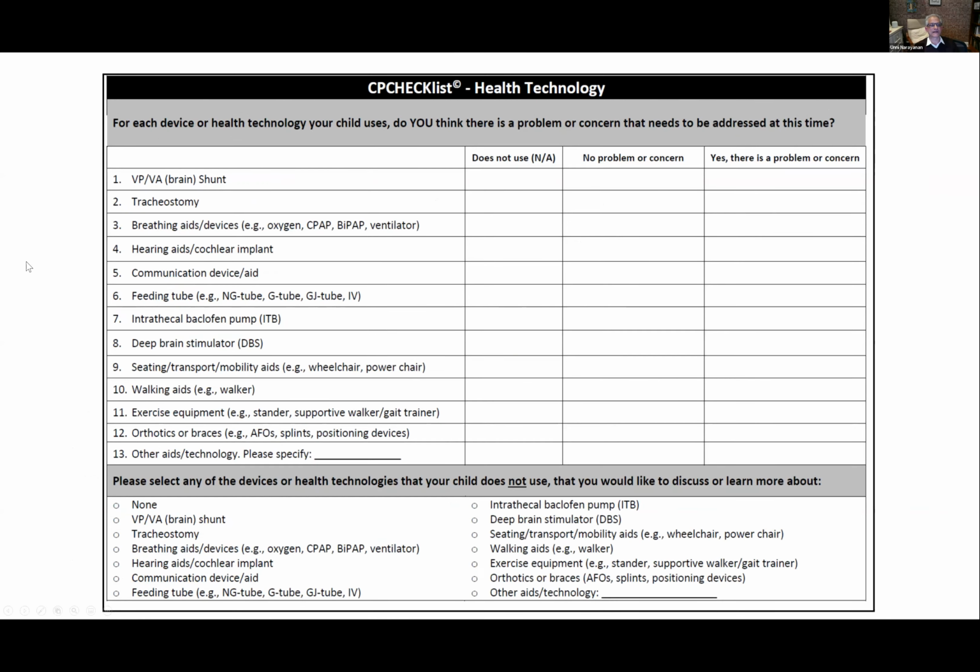And the second part is, for each device or health technology that their child might use, do you think there's a problem or concern that needs to be addressed at this time? And there are all these different health technologies that some of these kids have. Not all of them have everything, but many have many of these. They could say, does not use it, it's not a problem or concern. Yes, there's a problem or concern.